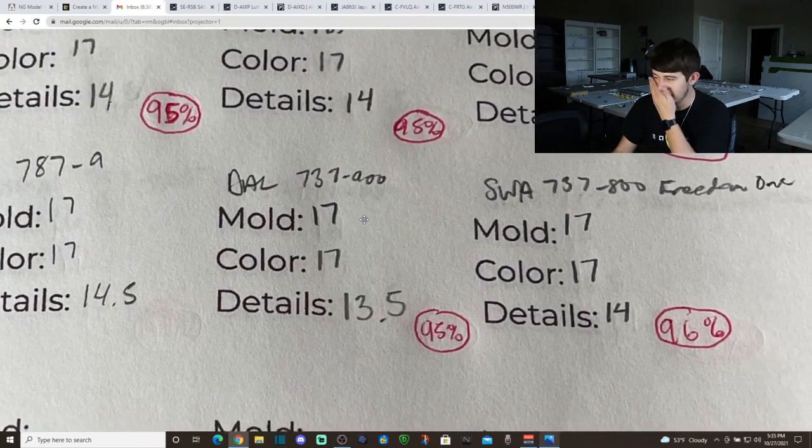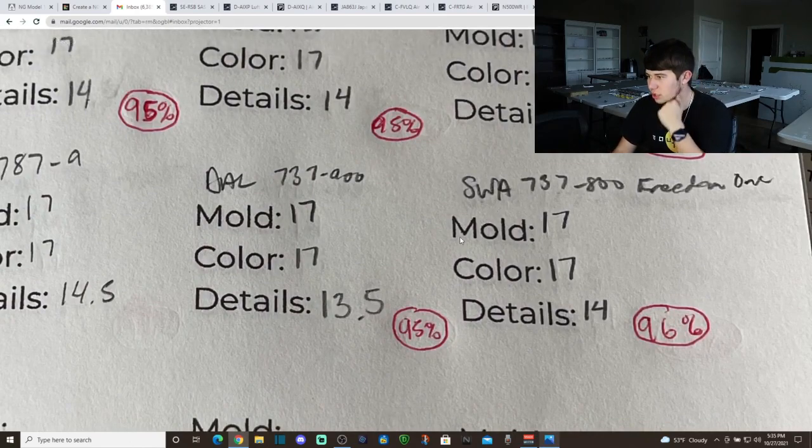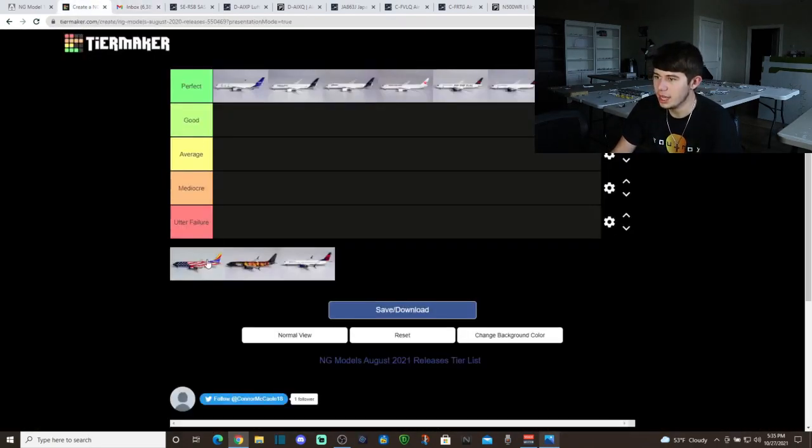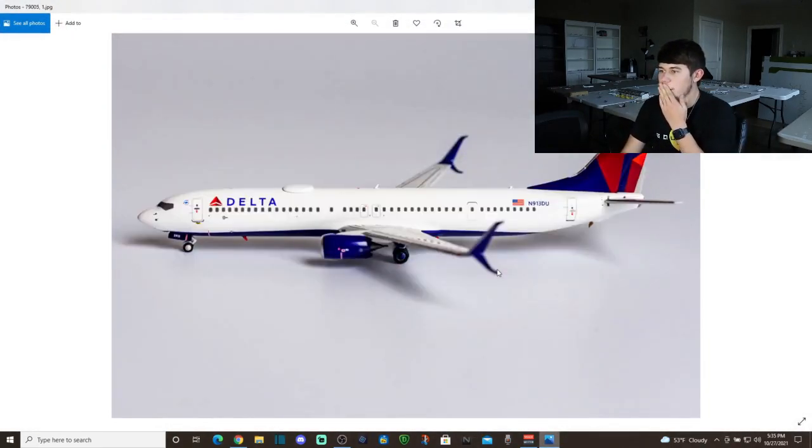Yeah, we got the pictures out of order, which is my fault. 17 for the mold, 17 for the color, and 14 for the details, 96%. So excited to get that model. Well done, NG Models, and continue to do your thing. You guys are doing awesome. Okay, it's at the end.